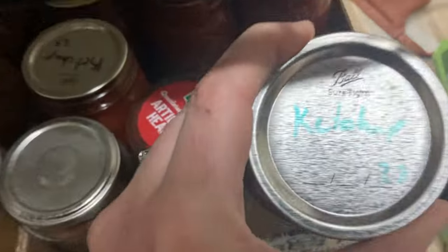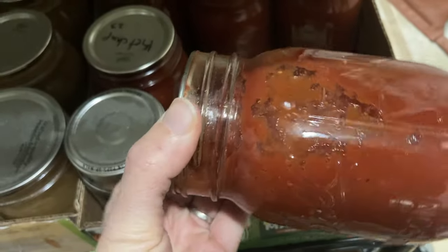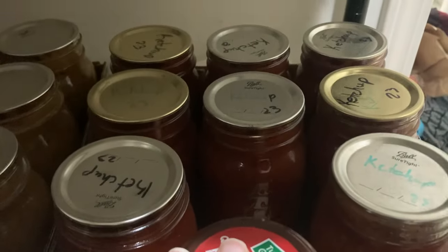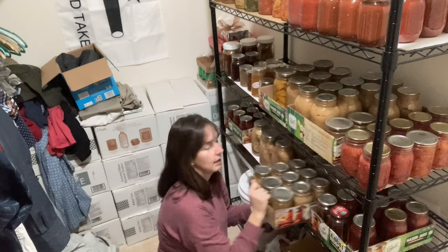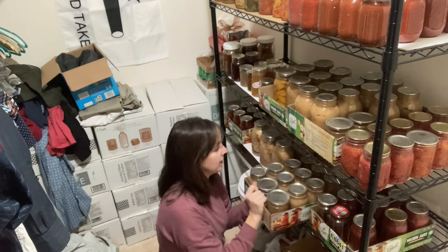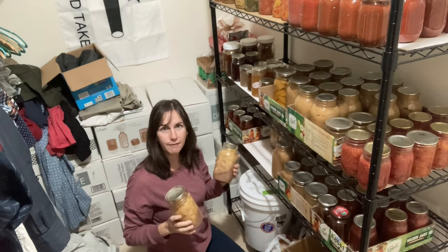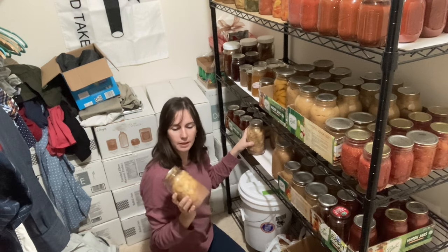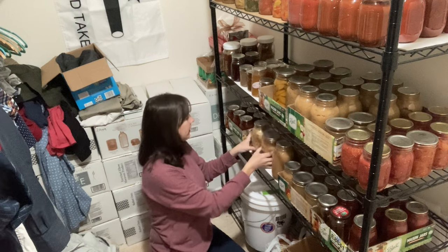But then we have 7 pints of ketchup, the homemade ketchup we made. We're eating this already. We love it. Then more applesauce. Here's a box of pints of applesauce. 4 more quarts of applesauce. And then I have some apple pie filling that I made. 7 quarts of apple pie filling or apple crisp filling or whatever.